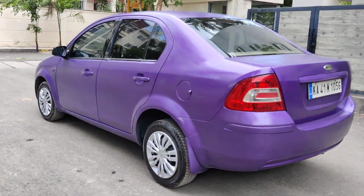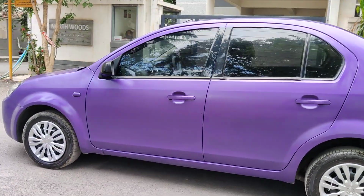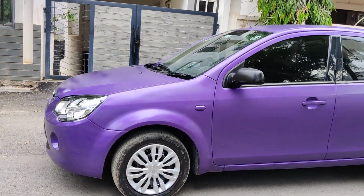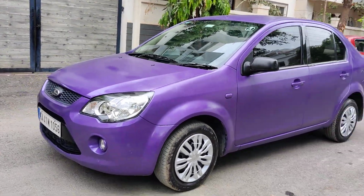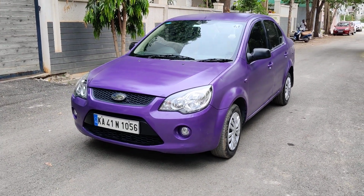All tires are good. This is a top end. Power steering, power window, AC as well. Side mirror adjustment. Engine is very good.